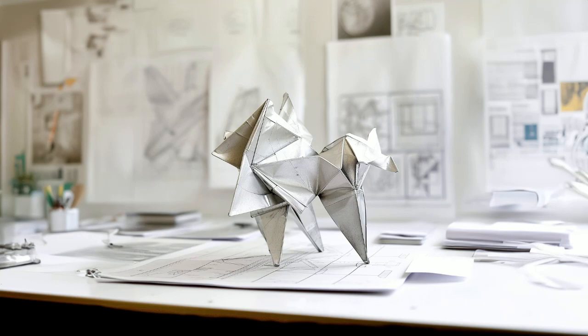The core principle of origami, transforming a flat sheet of material into a complex, three-dimensional structure through folding, aligns remarkably well with various engineering challenges, particularly those involving space optimization and material efficiency.